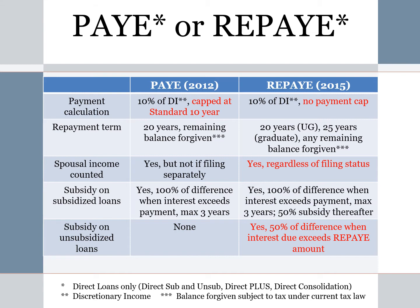Spousal income is always counted if you're married filing jointly. That's always counted under either PAYE or REPAYE. You can exclude spousal income from the calculation of payments with pay as you earn, but you have to file a separate tax return.